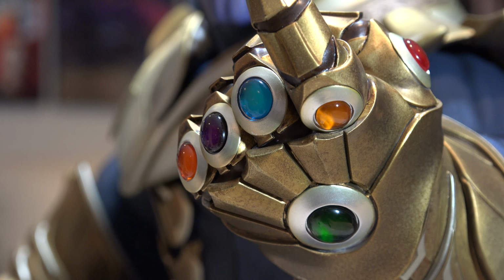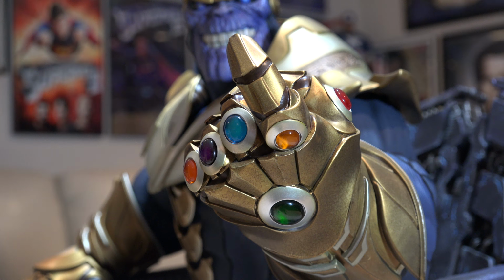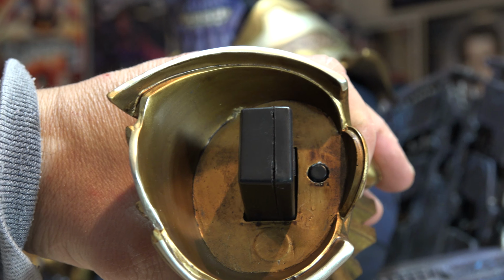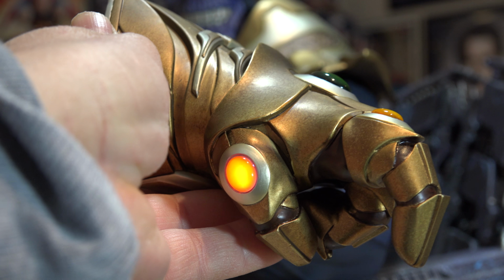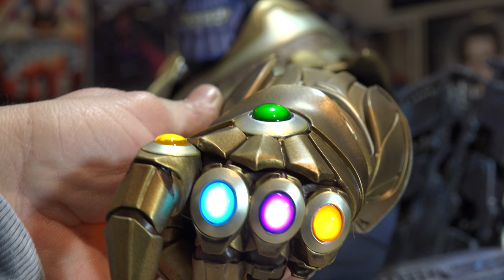Now the magnet to this hand, the left hand gloved here with the gems, very powerful magnet. Can't even tell you how powerful it is. It takes AAA batteries, 2 of them. I will pull it out and show you that. Turn it on and off switch. Look at that. Isn't that gorgeous? Beautiful. And I love it.